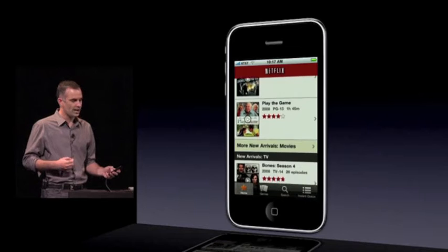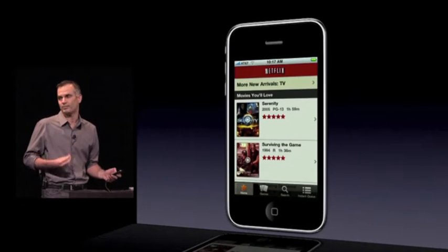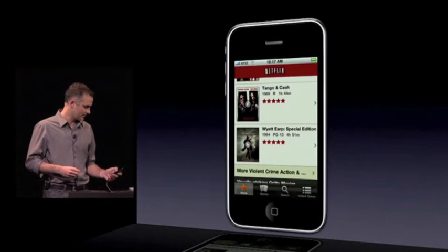Now, as you can see, I also get personalized recommendations front and center. Netflix knows what I like based on my tastes and my viewing history. For example, Reed, you can see that I enjoy gritty crime movies. Now, John, we were going to try to keep it clean today.